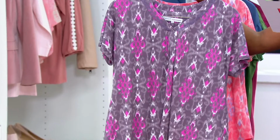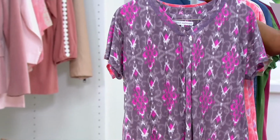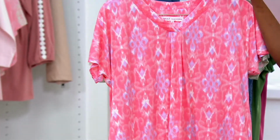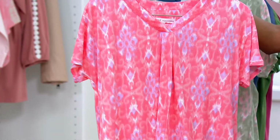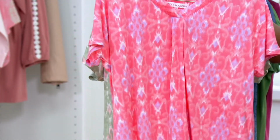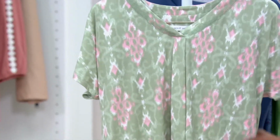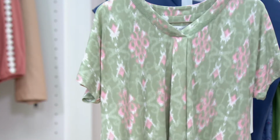Next up is your Festival Fuchsia, 900 available in that. This combination is called Stone. So you get a stone gray with raspberry in the print. 800 there. Here is the Papaya. There are 700 available in that. And then last but not least, we have the Sage. 600 available though in that one.